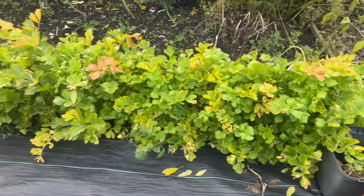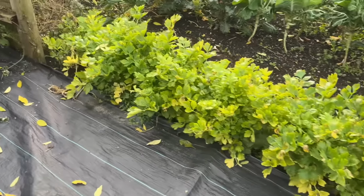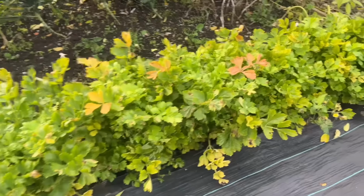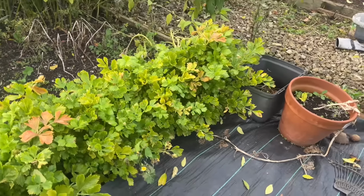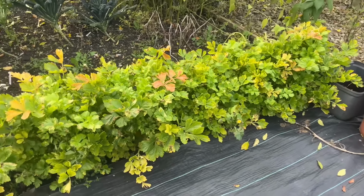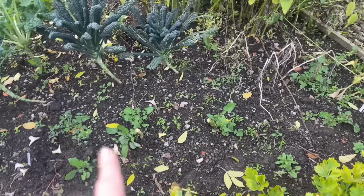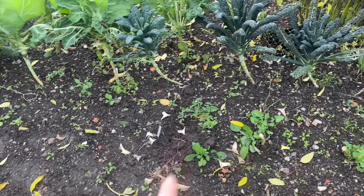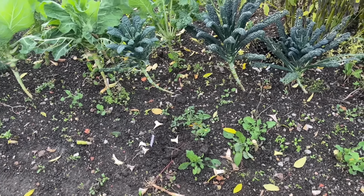So this is the celery, which I think I should be harvesting now. We have been eating from it, and I'm looking at it, and some of the leaves are starting to turn, so I don't want to lose it. You can see some of them are starting to yellow a little bit, so I'm going to get those literally dug up. I'm wondering if that's the right thing to do. Hopefully it is, and we'll get that dehydrated or frozen. The stumps that are left in the ground here are where we got the kohlrabi from, and here where it's fresh is where I've just taken that random last one out. I'm not too sure how I missed that.